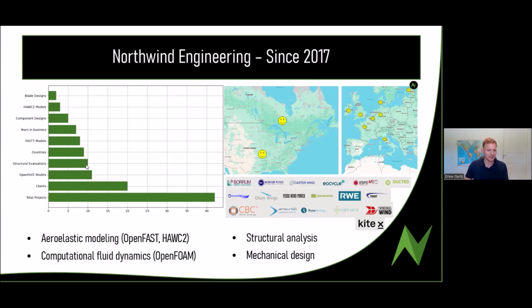And you can see here some figures to give you an idea of the type of work we've done and the number of projects we've done. So we're up over 40 now, quite proud of that. And here are some of our happy clients.